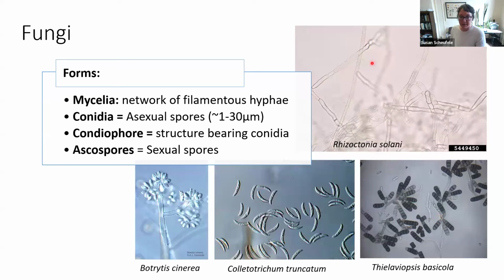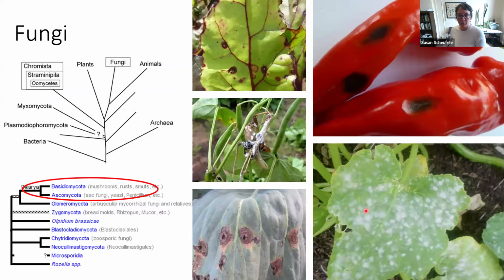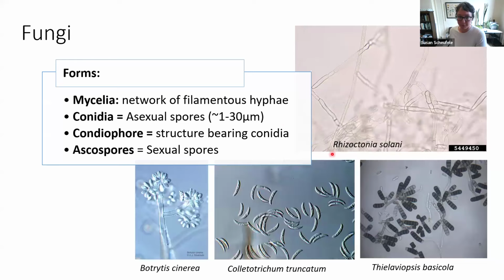So they exist as mycelia. This is Rhizoctonia characteristic. It usually moves around as hyphae growing through the soil, growing through the plant, on the plant residue. That white stuff there, that's mycelia. And then they make spores. They have asexual and sexual spores. It's not that important, but both of them can be diagnostic.